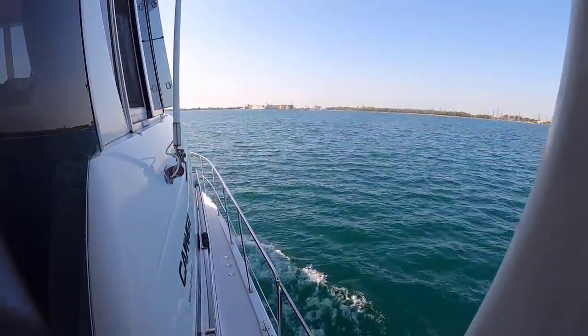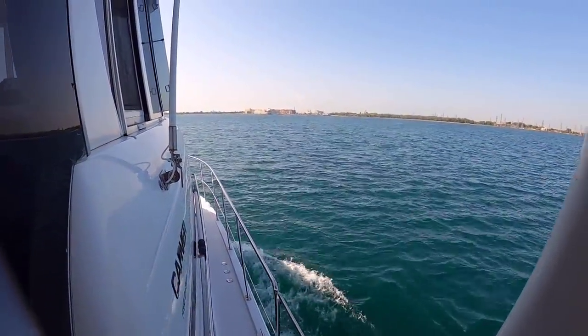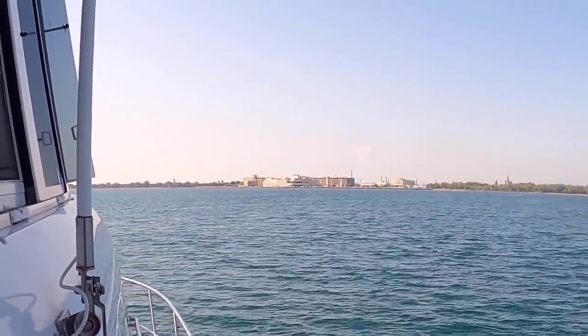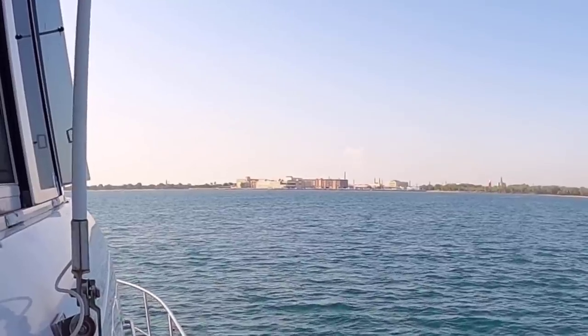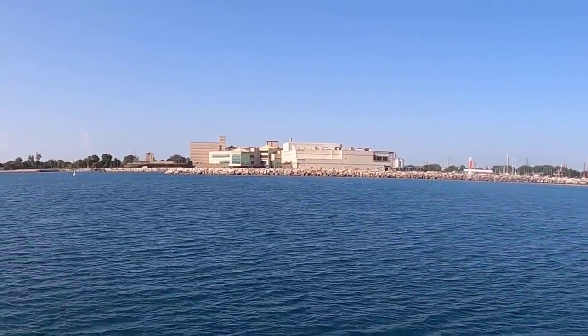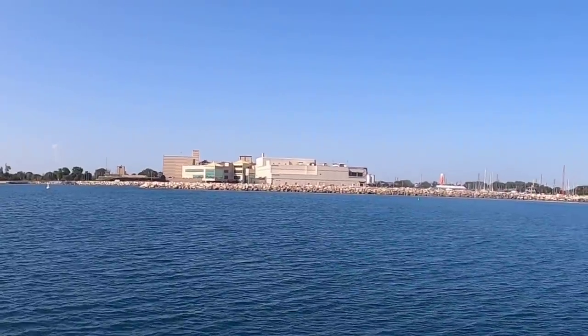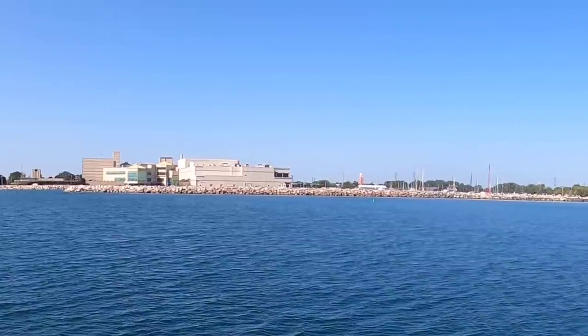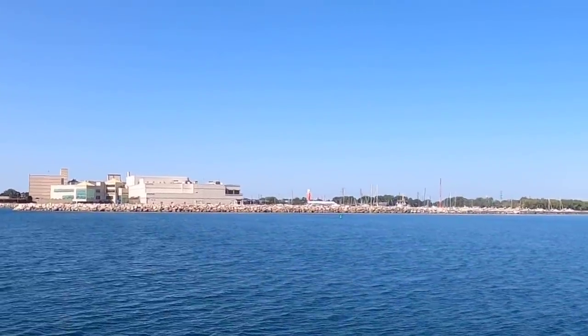Coming up on Hammond, Indiana. That is a casino that you're looking at right by the marina. And it's a fun place. It's a fun place to be if you like casinos. If you don't, just go eat at the restaurants.